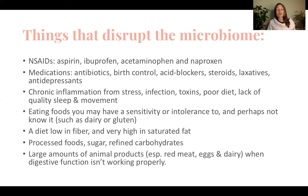Other things: birth control, acid blockers. So acid blockers, antacids are huge. If you have heartburn or acid reflux, the majority of people actually have low stomach acid. And so if you're experiencing heartburn or acid reflux, you should not be staying on an acid blocker. They're meant to be used short term, no more than 6 weeks in acute cases for ulcers, but they were never meant to be used long term, and they can have detrimental effects, not just for your gut microbiome, but for a lot of other reasons, because they also inhibit the absorption of key nutrients.